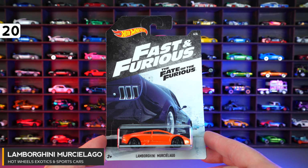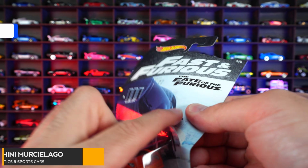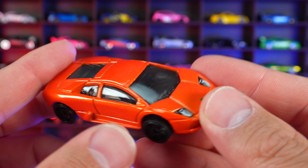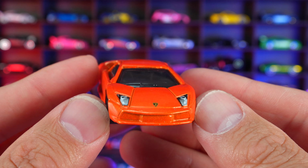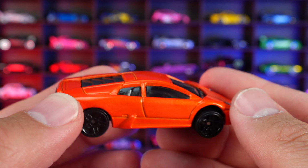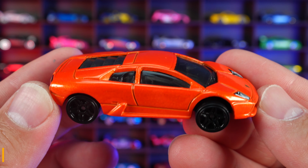Lamborghini Murcielago from the Fast and Furious series, The Fate of the Furious. This one in orange with the blacked out wheels on there. Very nice glossy orange, classic design. We got the stamped headlights right there, which looks really nice. On the rear end, we have the detail for those rear lightings, that nice exhaust that comes out this center. I love Lamborghinis, and I think this Murcielago looks great.